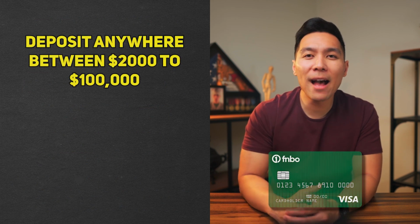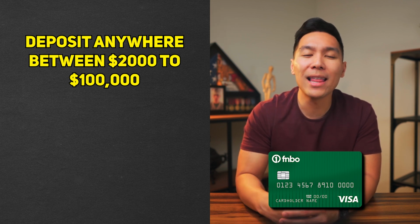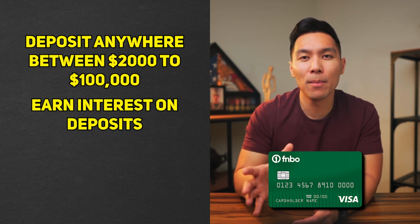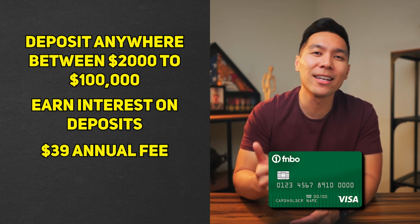The other card that they have is the secured Visa. This is where you can deposit anywhere between $2,000 to $100,000 whenever you apply, and that will be used as your credit line. The neat part is that you can earn interest on your deposit, but you won't know how much until you apply, which is kind of a bummer. My biggest beef with this card is that there is a $39 annual fee. The key thing between FNBO and Capital on Tap is that Capital on Tap is a soft pull, while FNBO will pull your credit if you decide to move forward with the pre-qual.